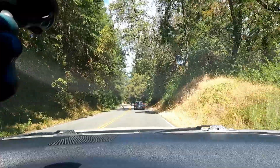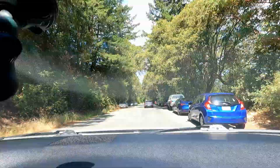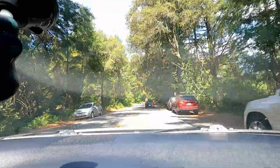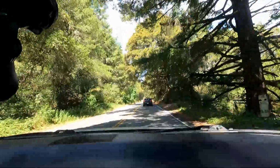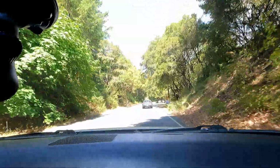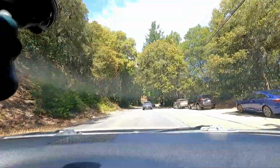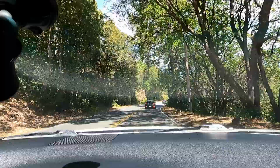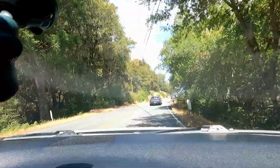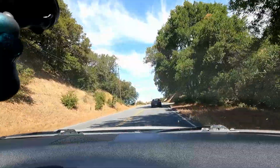And as you can see, plenty of motorcyclists come out here too. All kinds of people. Bicyclists, hikers, nature lovers. And when we get to Alice's, I'm sure we're going to see a bunch of sports cars and exotics and just all kinds of driving machines. People who love to drive are always out here on the weekends.